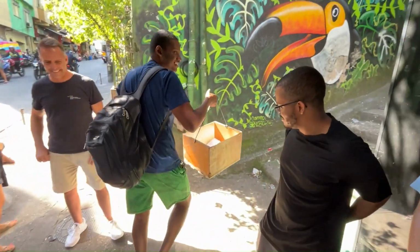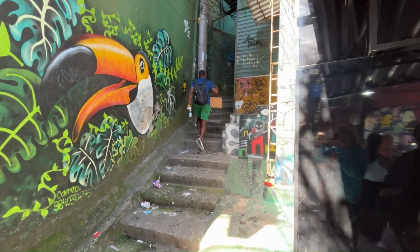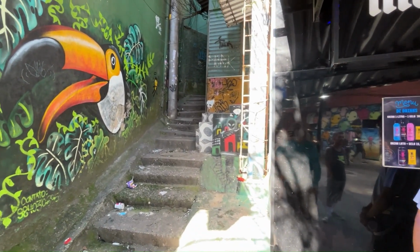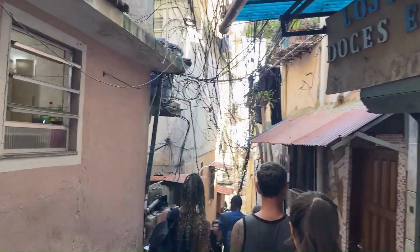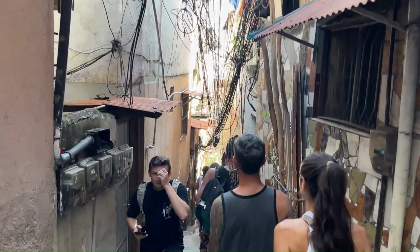Okay, so you see that box? That box is where they deliver the mail to. So basically, 500 people live in this alley, but they all have the same address. So these wires up here often overheat and they burn up. And the electric company doesn't like to come out here because they're not paying the bill anyway. So they take a long time, maybe 6 days, no electricity.